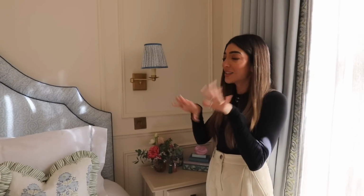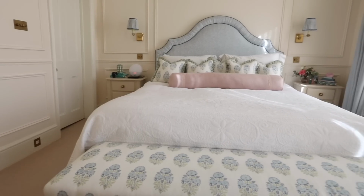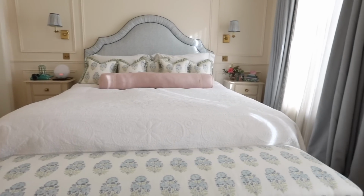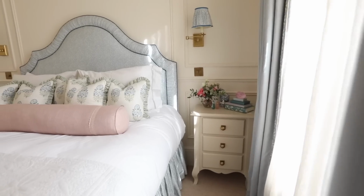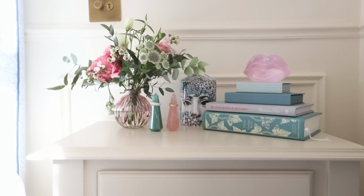I love symmetry, so each side of the bed has to have my swing light, it has to have my switch, it has to have the same bedside table. I've styled this one up a little bit differently though. I've gone for more of a pink and blue theme, and the other one is a little green theme.